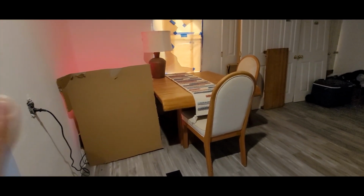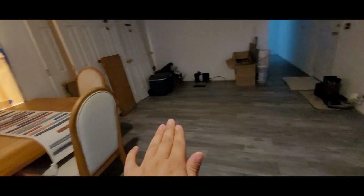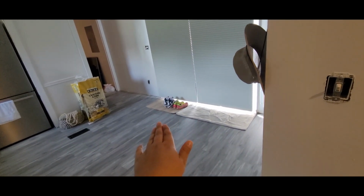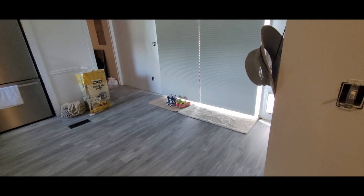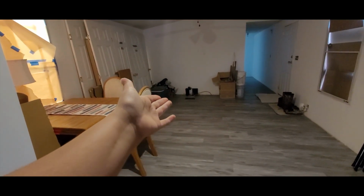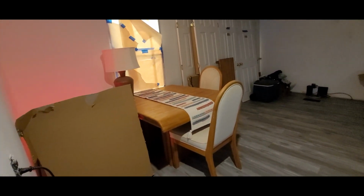I have not decided yet if I'm gonna put the dining here, or here, or if I'm gonna be bold enough to put it here. I kind of feel like it can fit here. So I haven't made any decisions yet, but we're gonna move it around and see what I like best. I guess it also depends on what furniture I'm gonna put over there, but for now it's staying there.